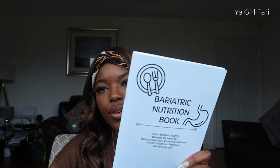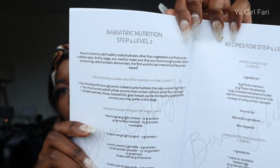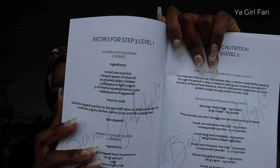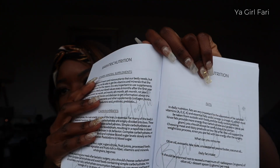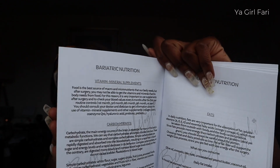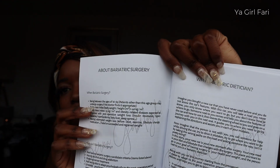And then after your surgery, they also help you to start preparing for your new life, your new stomach. So my hospital gave me this nutrition book, or rather my surgery provider, and it's got so much stuff in it. There's stuff about what you should be eating at step 4, level 2, things like that. It talks about what you eat at different stages. It gives you different recipes, different portion sizes. It helps you to know what your priorities are, things like that. So this is really handy.